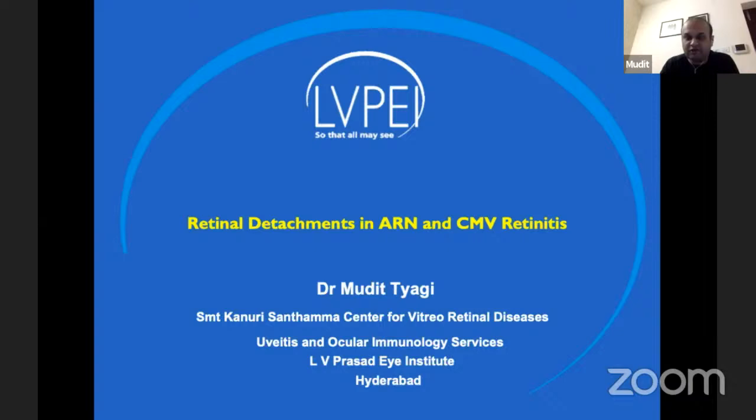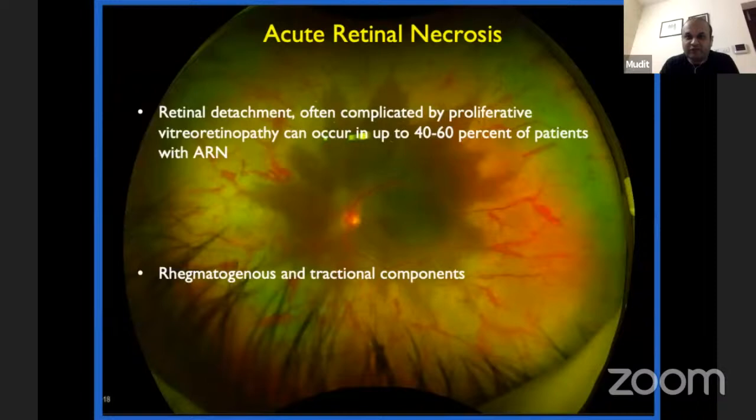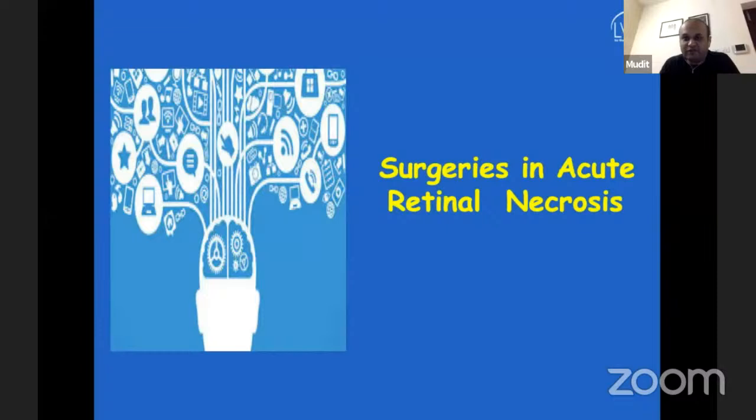We all know that detachments can occur in nearly 40 to 60% of patients with ARN. And unlike a routine detachment which we encounter as vitreoretinal surgeons, the problem here in ARN is that these detachments can have both a rhegmatogenous as well as a tractional component. When it comes to dealing with these detachments, we need to keep certain things in mind. We need to know how these detachments differ from a routine, simple rhegmatogenous detachment before we start tackling them.